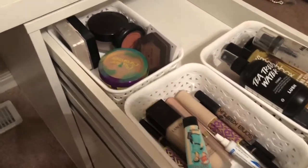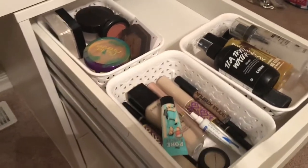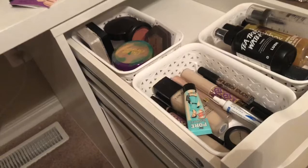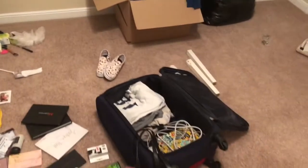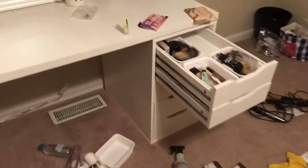Also, in this drawer, there's a little cup that I put bobby pins and hair ties in, but at the moment, I don't know where that is because this is an overview of the room. This is what it looks like right now. So yeah, gonna try to find some more stuff and keep filling up these drawers.